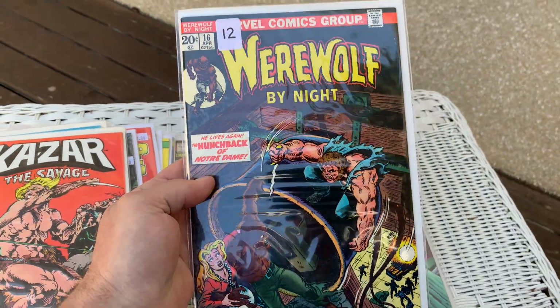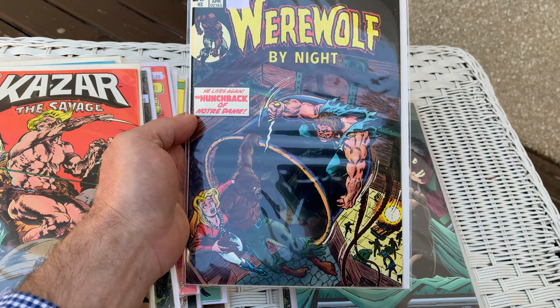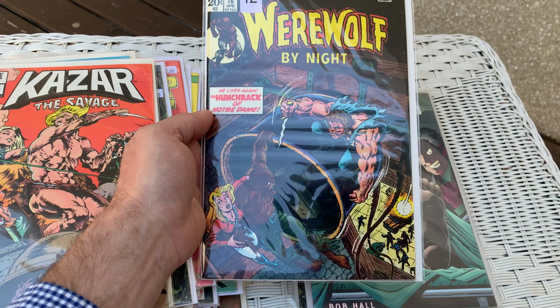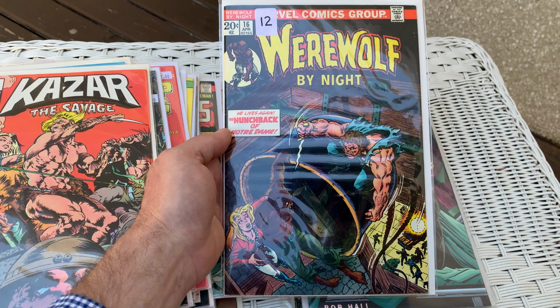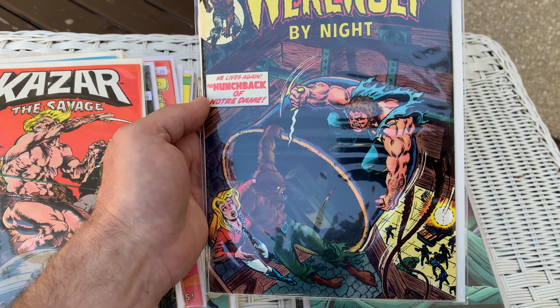Now, Werewolf by Night. This is a great book. Great book. Short-lived book, 30 or so issues, 40. Late 40s, yeah, 45 or something issues. Again, this is from the Bronze Age in the 70s. This is really my sweet spot. Werewolf by Night, fighting Hunchback of Notre Dame.